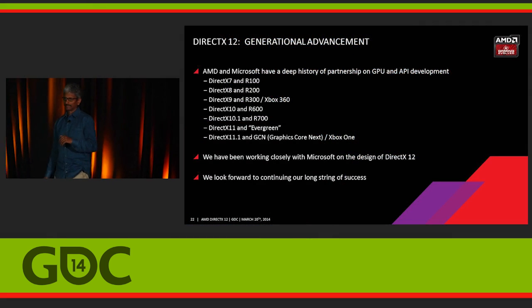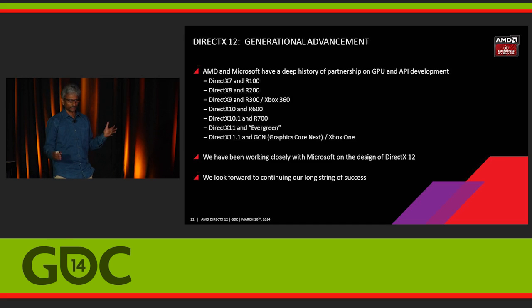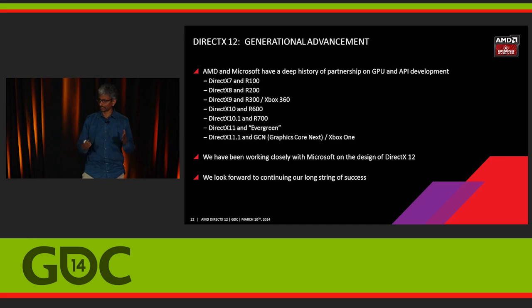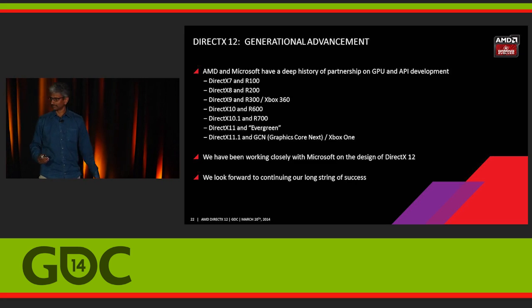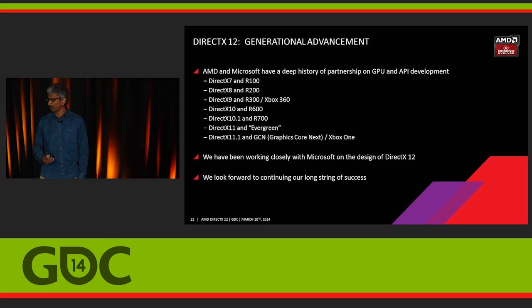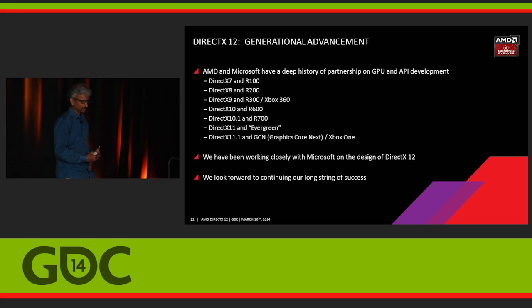AMD and Microsoft have had a really deep, long history of partnership on GPU APIs and development. In fact, many of our architectures have been heavily influenced by DirectX architecture, and vice versa. The DirectX API has been influenced by some of the hardware architecture advancements we have made. And you can see the list of the last several years of advancements, all the way dating back to R100 in the late 90s to DirectX 11.1 and Graphics Core Next, which is in all the modern game consoles.